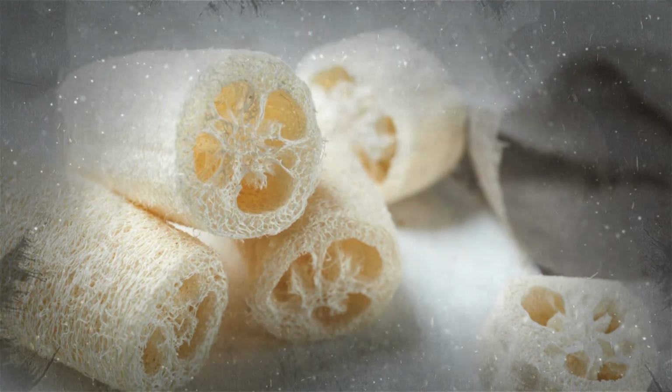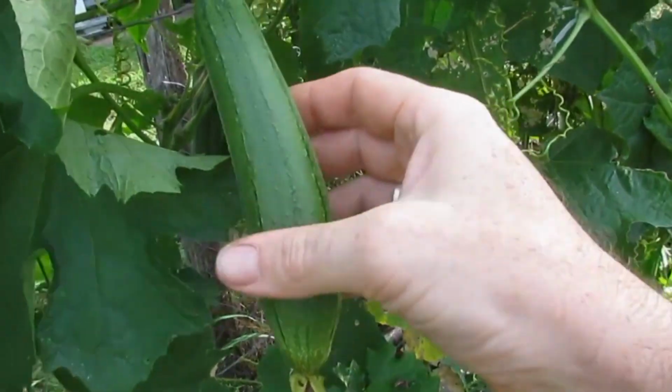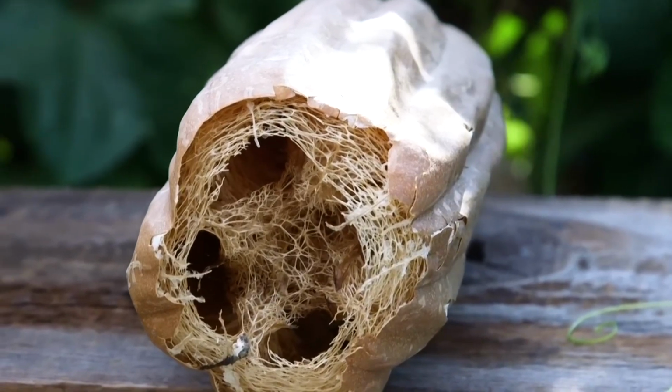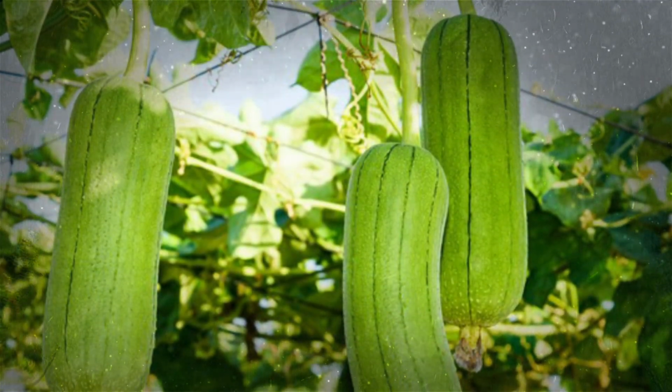Yes, the loofah sponge starts out as a vegetable. Your grandparents might have grown loofah for eating young or drying into natural scrubbers. Originating in Asia and Africa, loofah was introduced to American gardens in the 19th century. It thrived in warm southern climates and climbed fences with ease.